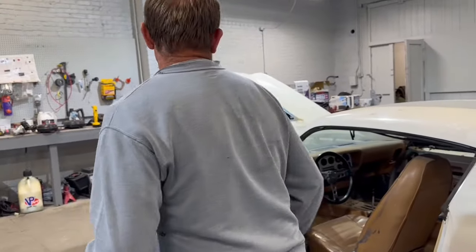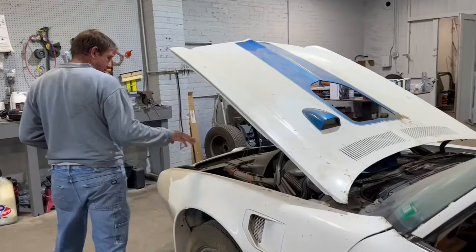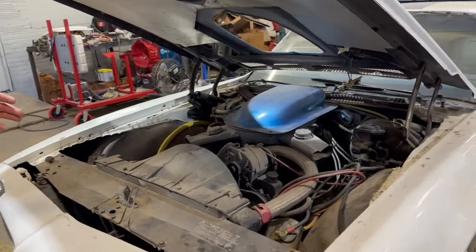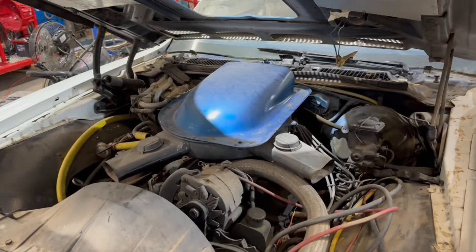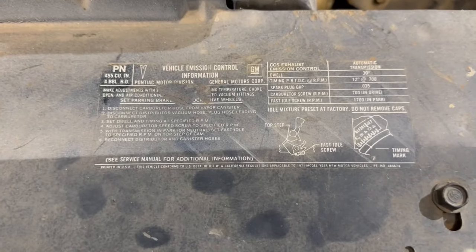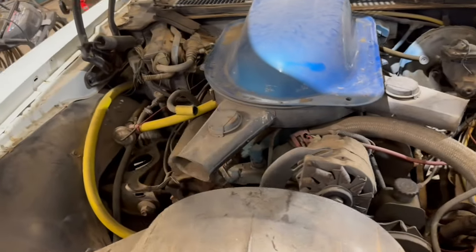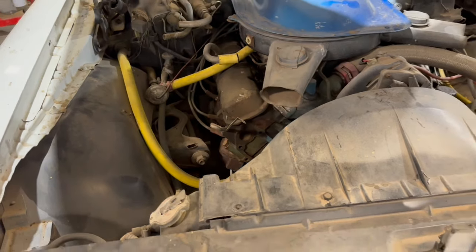We come around the front, take a peek under the hood, hood tach, 455 under the hood, dual snorkel air cleaner. This actually had the scoop with the little actuator in there to open the flap on it. We can see right here on the core support still has the sticker denoting 455 on this one. We can see the air box and stuff on the firewall is still there. The compressor is not here, but it is included with the car. They took it off at some point in its life.